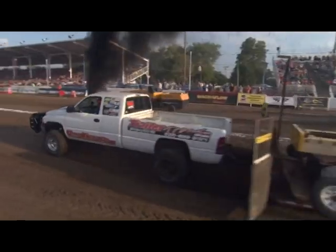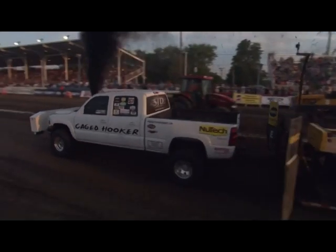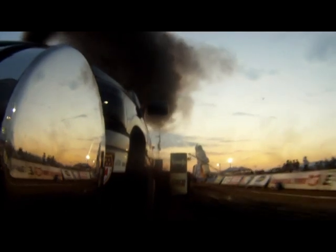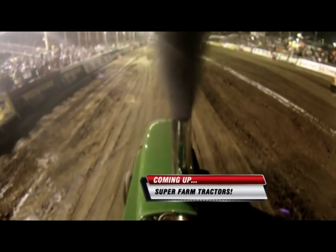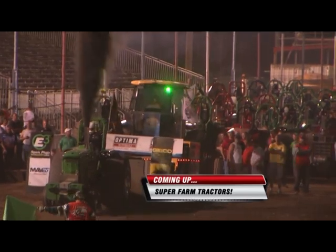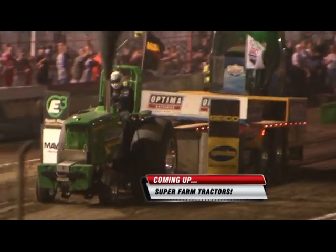As he should be. We're not finished yet. Of course, the 2.6 diesel trucks are completed and in the books. But we still have the Super Farm tractors to come. And again, a classic category. The fans will be here, and a red versus green is always a big battle. Pick one, International or John Deere. The Super Farm Tractors will blow some smoke when we come back. Stay with us.